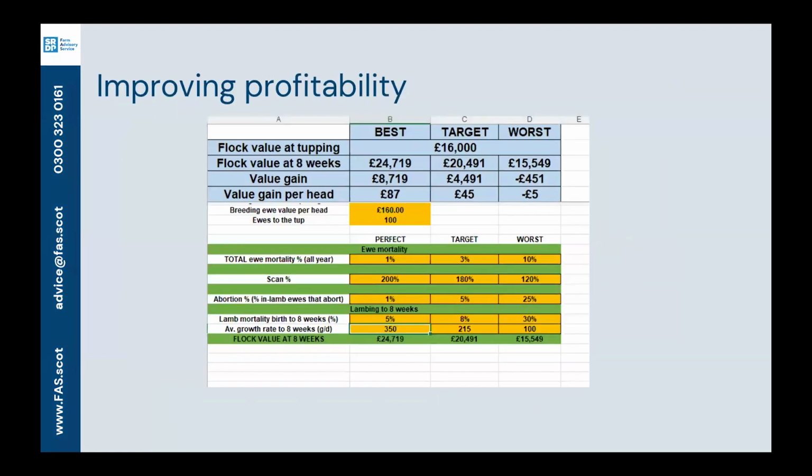But we talked about how your health plan can improve profitability. So I've just popped some figures up here. This is just a wee spreadsheet we quite often use at these meetings. And this is for sheep. You could do the same for cattle as well. So this is just a wee example. I'm just going to look at my big screen here because my numbers are bigger.